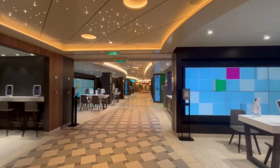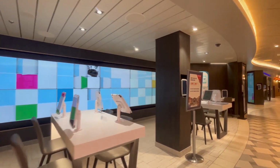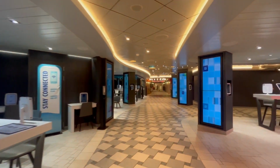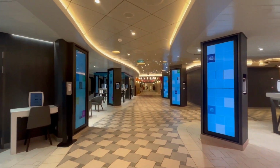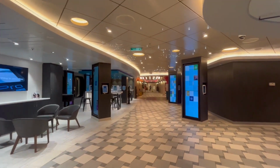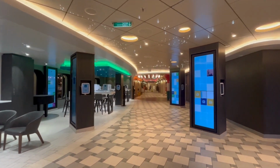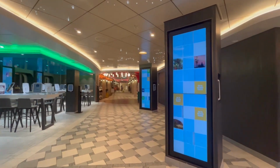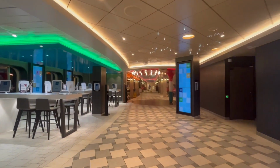Another feature of these newer ships that we absolutely love is the Pixels Gallery, where you can view the photos that have been taken of you throughout your cruise. You can also view them on the Carnival Hub through your phone or the TV in your room as well. This way, nothing gets printed unless you purchase it, whereas the older ships are still printing every single photo of you, and if you don't buy it, it gets recycled.